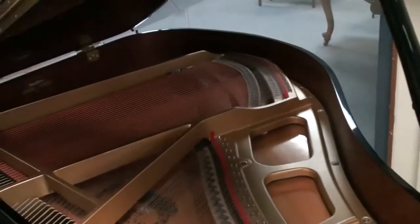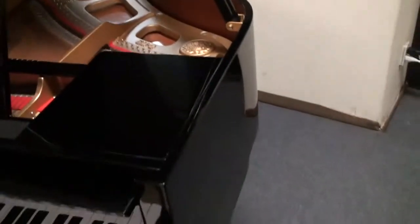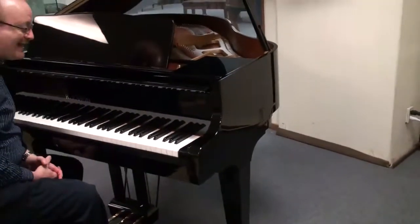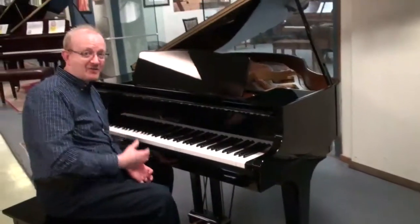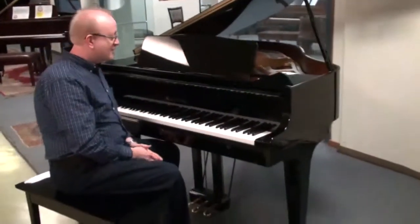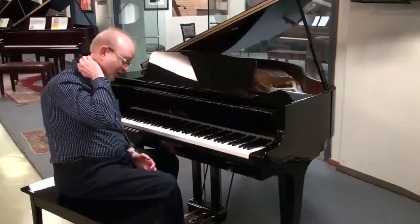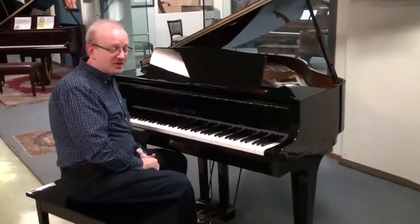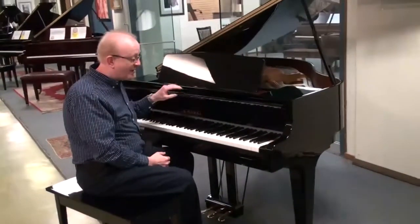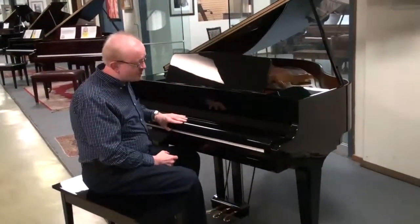Kawais are wonderful instruments to play. The baby grand is really a great compromise. You get that great grand piano sound without having to take as much space as you would if you were playing a concert grand or something of that nature. They can get as long as 9 feet. And so this is really a nice piano for your home, for teaching studios, for small places like small churches or whatnot. And so this is really a gorgeous piano.